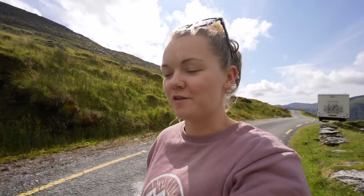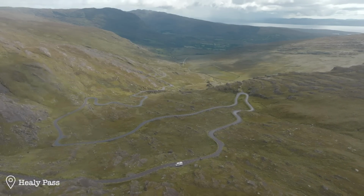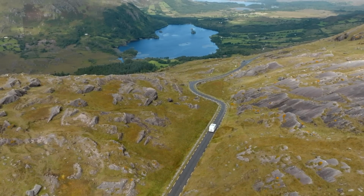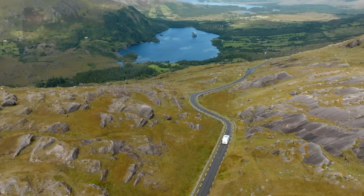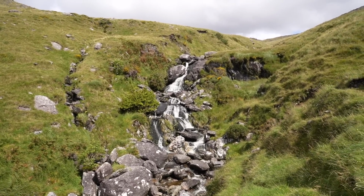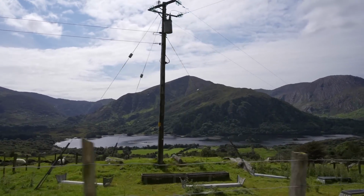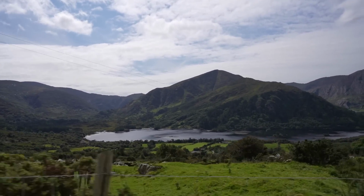So we are just driving through this unbelievably scenic area. I think it's called Healy's Pass. We're on the way to Healy's waterfall, which we've just got out at now. And honestly, the scenery here is just breathtaking. Absolutely beautiful. The mountains are just absolutely massive, and we've been driving through the windy, narrow road through the mountains. It's like a loch down below. There's actually houses scattered on the hills down below as well, which, I mean, the views, if you lived there, would just be phenomenal.